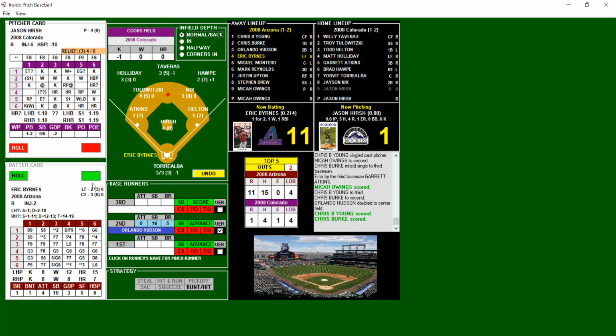Diamondbacks said, "You bring on a pitcher, we're just going." They are taking the Rockies to school here. Eric Burns, as the crowd boos with this. Eric Burns, he's 1 for 2. The crowd here at Coors Field not happy. 1-2-2. That is a walk. That's an 8. The 13 too high.